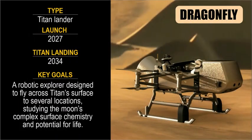Dragonfly. Type: Titan lander. Launch 2027. Titan landing 2034. Key goals: a robotic explorer, designed to fly across Titan's surface to several locations, studying the Moon's complex surface chemistry and potential for life.